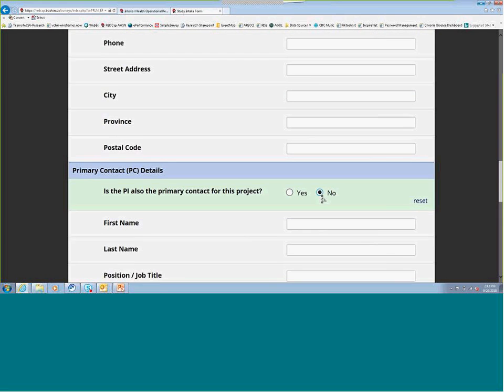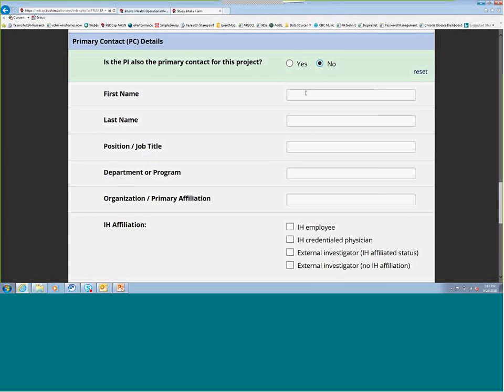If you select that you are the PI, then you're asked the same contact information.